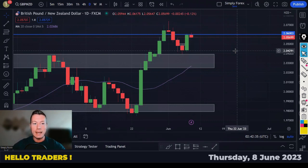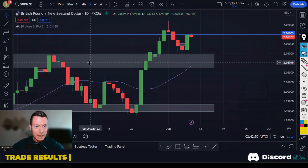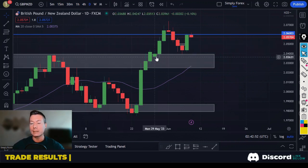Today's Thursday the 8th of June, and as always guys, we'll look back at yesterday's trades. We had some crazy moves yesterday. We'll take a look at today's potential trades, and we'll look at the important news for today as well. So let's get started. Let's look at yesterday's trades, guys.